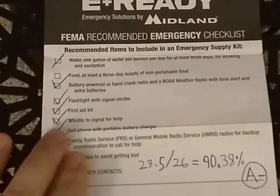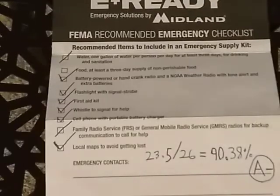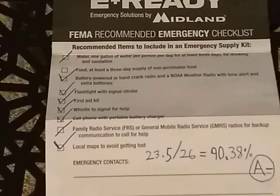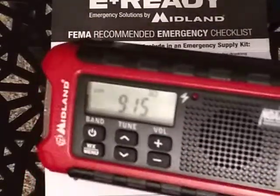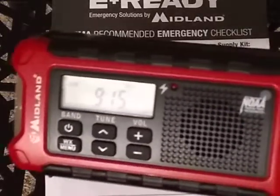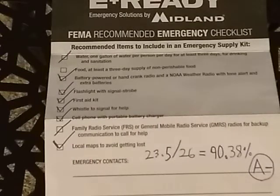A cell phone with portable battery charger. I've got that. That's actually included in the radio too because it has the USB port so that you can plug in and charge your phone from this radio. So that's cool.